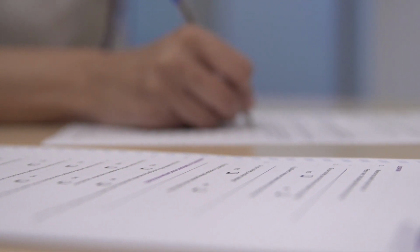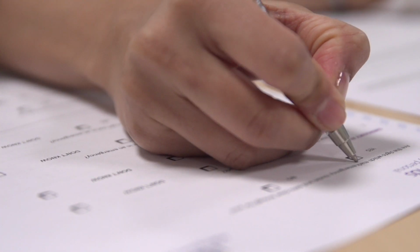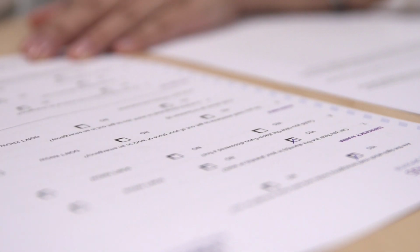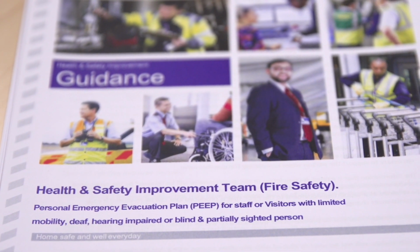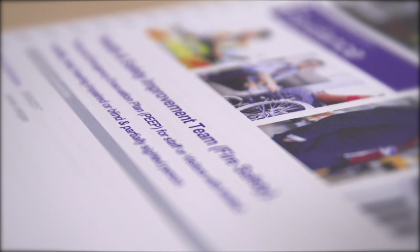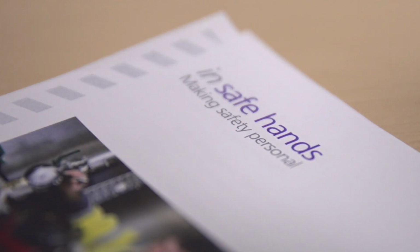These adjustments must be agreed between the person and their line manager and then be documented so the evacuation plan is fully understood and can be effectively implemented. The final document is known as a Personal Emergency Evacuation Plan, PEEP. The PEEP must be reviewed at an agreed frequency or following any changes in the person's condition.